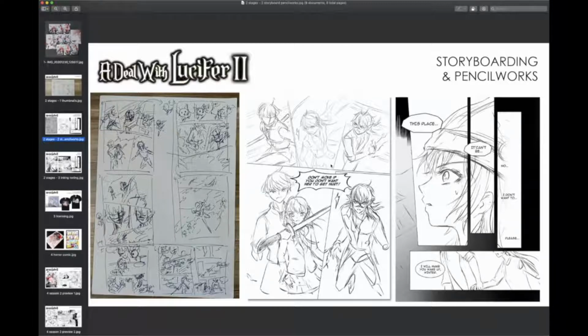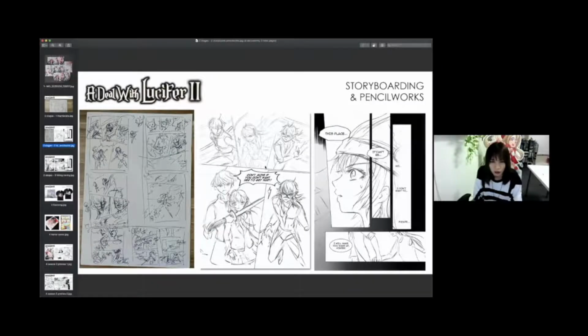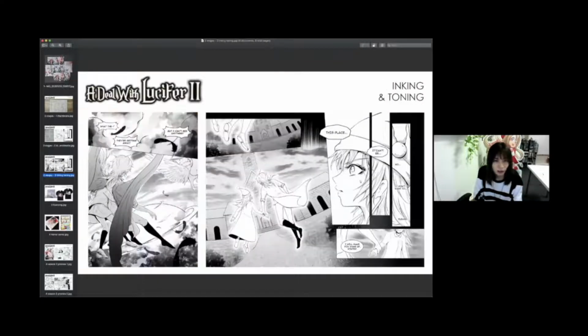So they will run through, and this is when there might be some amendments or revisions, whether to the story, paneling, or the drawing. And then the third picture, the last picture, is also pencil work. All right. Then if everything is more or less finalized at this phase, we'll proceed to the inking and toning stage. So you can see on this page, the lines are cleaned up now, and we will add shading or tones. You see some gray tones. You see the sky, and then the grass. There are patchy tones to show the different textures.